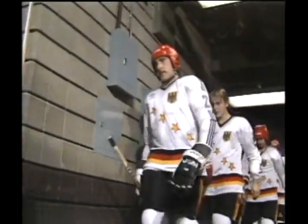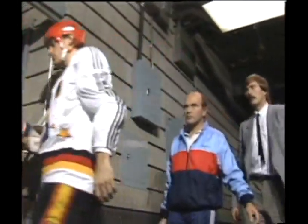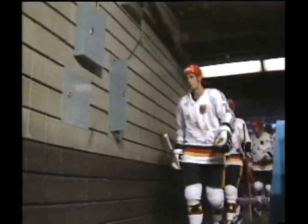Canada has taken a 5-1 lead on West Germany. Goals in this period by Gartner and Bossy for Canada, Obresa for Germany, to go with the goals by Gretzky, 2 of them in the first period, and Bossy's first of 2 on the night. Canada was outshot, I guess, in that period by Germany 11-7.